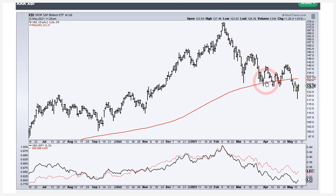I wouldn't call XBI in a long-term downtrend because it looks more like a correction. But this one did make lower lows here and below the 200-day. So it is not as strong as IBB. Now we look at some of the components. I'm seeing some strength in a couple of them.